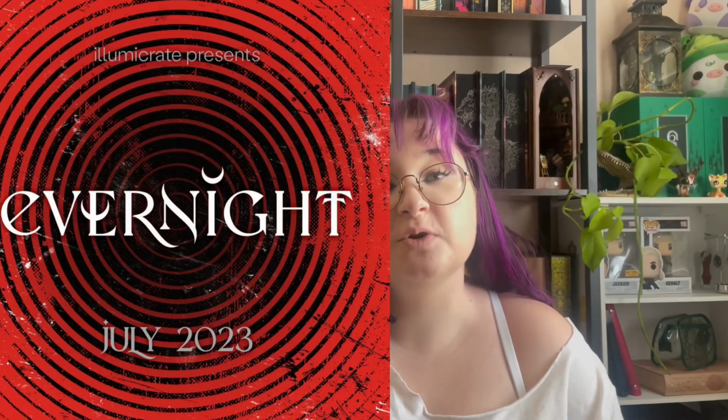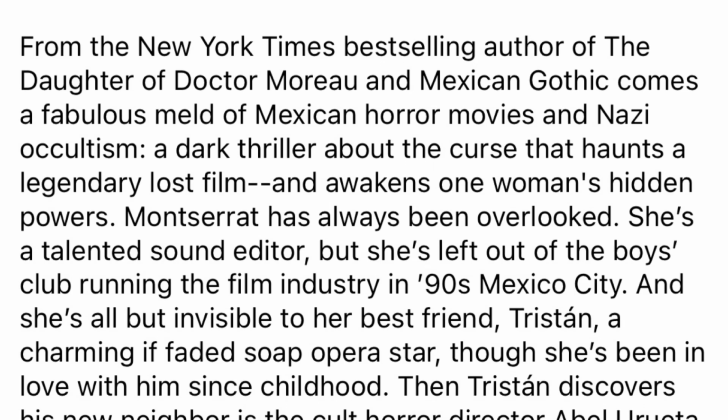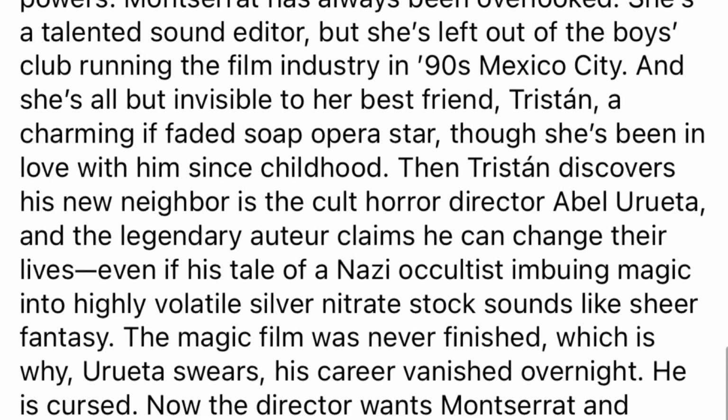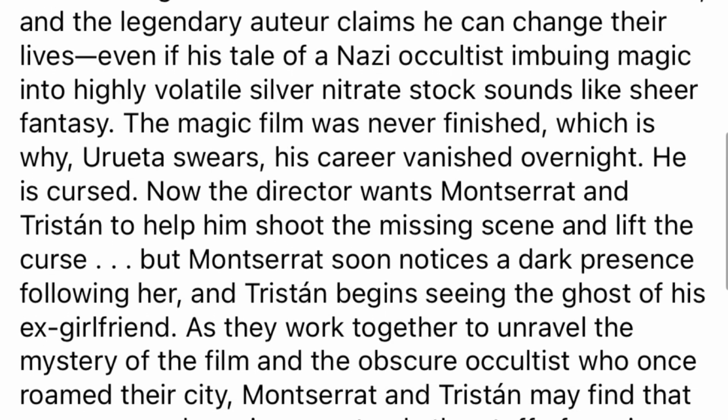So in July of 2023, they came out with their very first book, Silver Nitrate. Now, I don't have a physical copy of this book because I was not only not on their subscription at the time that this book came out, but I also just was not very interested in the story. The plot just didn't really speak to me, and so I never really wanted to spend the money to get my hands on it secondhand.